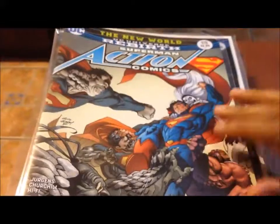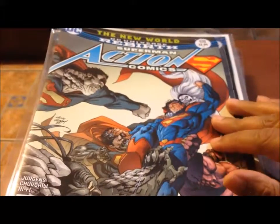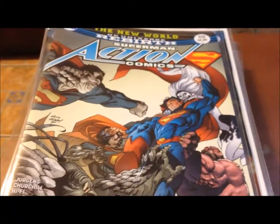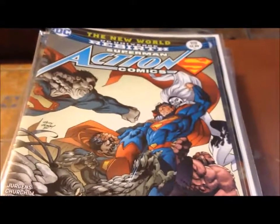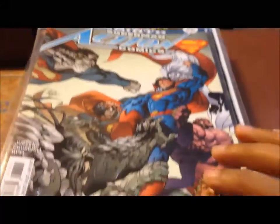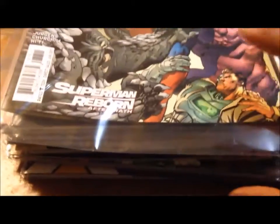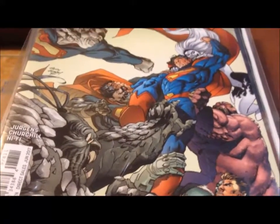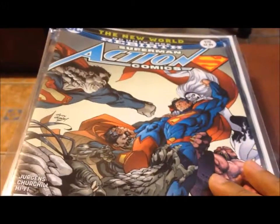It's been about 2 months since I've gone to pick up my comic books. Between personal stuff, issues that have come up, money problems, I have not been able to go pick up my comic books. Actually, what you see here isn't even all I had. Unfortunately, I could only take half.